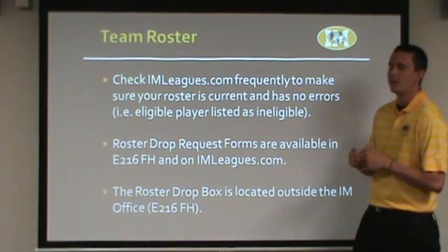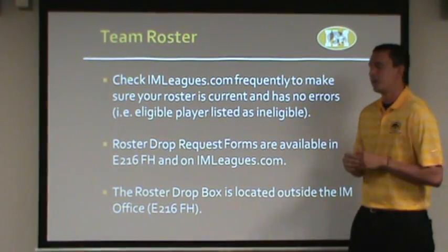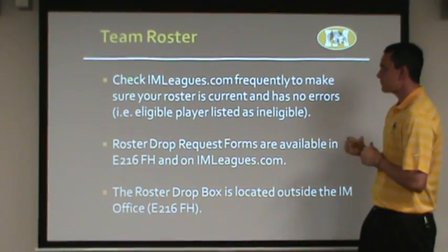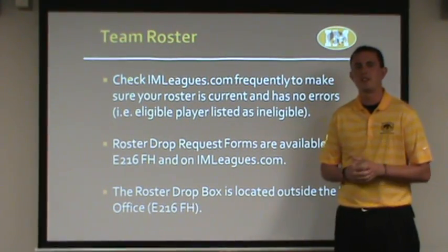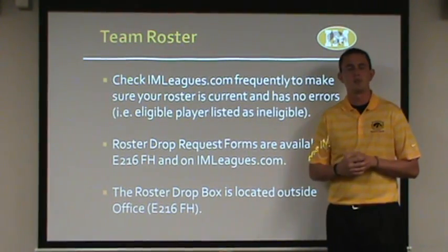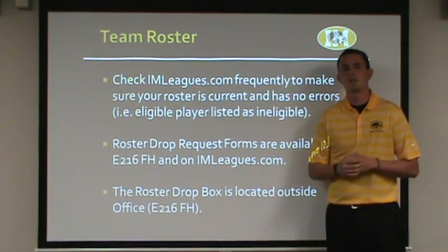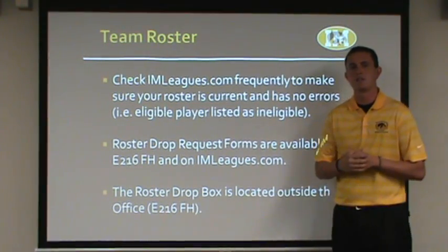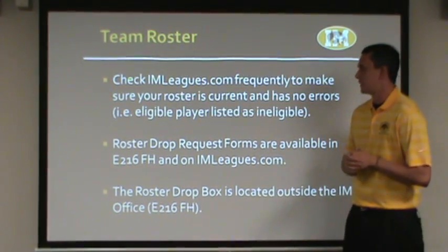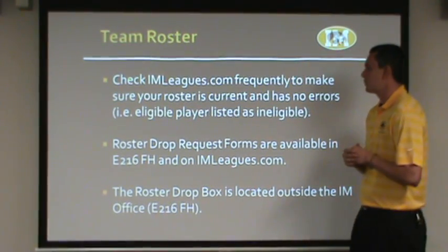To be eligible to play, you must add somebody to your roster by 10 a.m. the day of the game. Otherwise, they will not be guaranteed to be on your roster for that night's game. And check imleagues.com frequently to make sure your roster is up to date and there are no ineligible players. If somebody drops out of classes or something like that, as team captain, we hope that you'll follow along with that and know the eligibility so you can check your roster and make sure everything is current and up to date. If you need to drop a player from your team, you can fill out a roster drop request form.